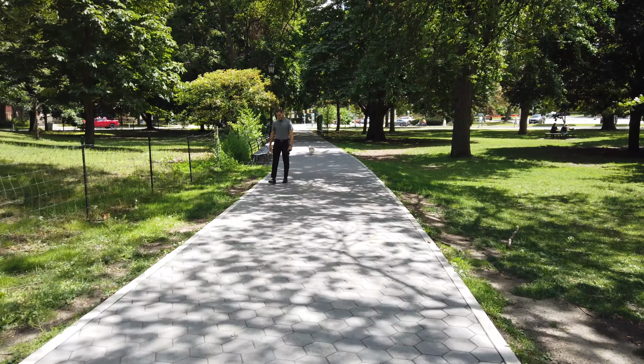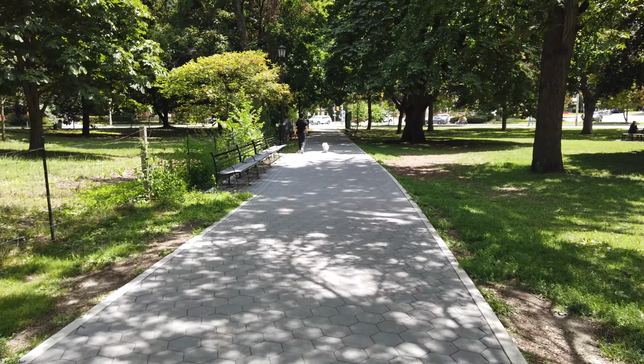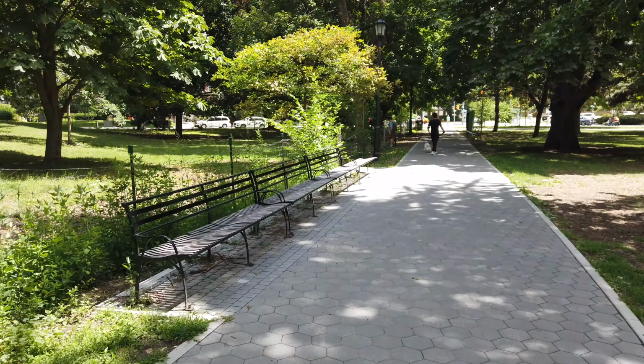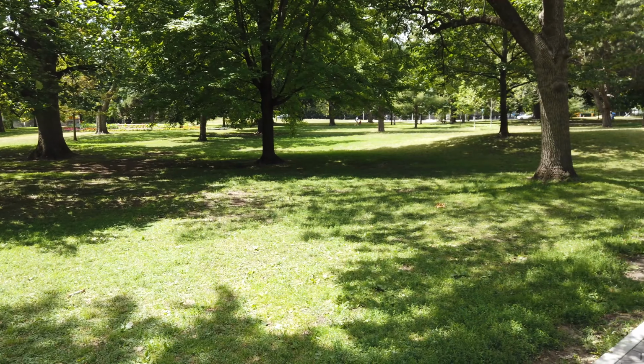On either side of the park is a one-way thoroughfare. This one over here is called Queen's Park Crescent East, and on the other side it's, you guessed it, Queen's Park Crescent West.